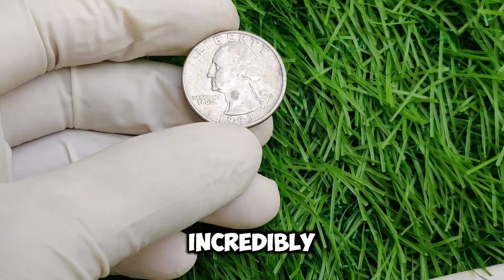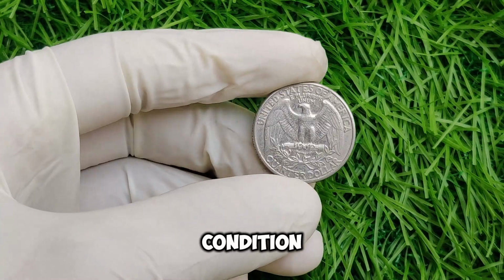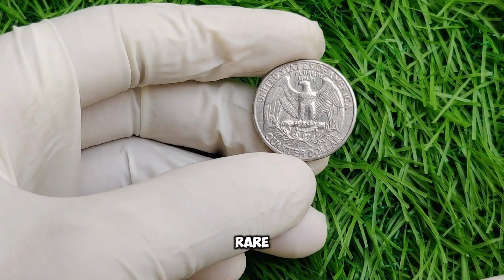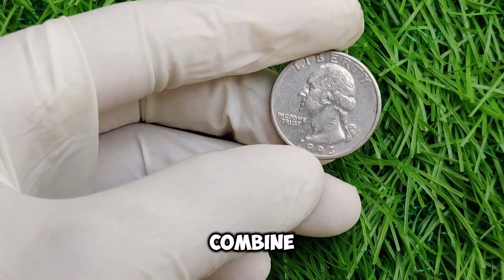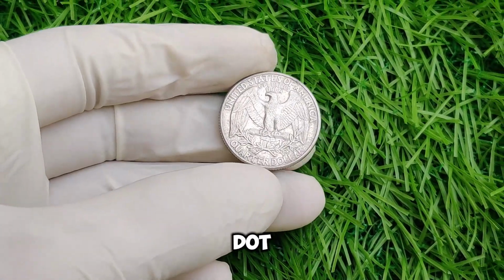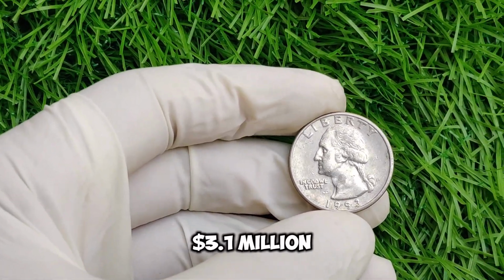MS68 is an incredibly high grade, meaning the coin is in near perfect condition with only the slightest imperfections visible under magnification. Coins of this grade are extremely rare, especially ones that are over 30 years old. Combine that with the unique double die error, and you have a coin that is truly one-of-a-kind. So, how did this coin end up being worth $3.1 million?